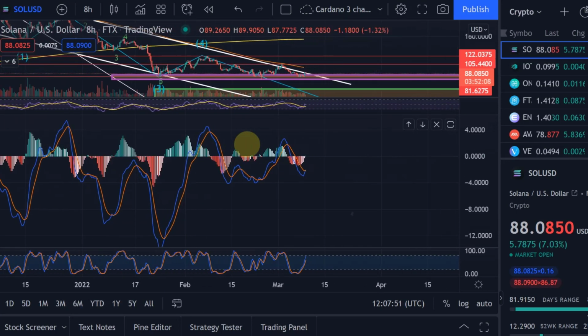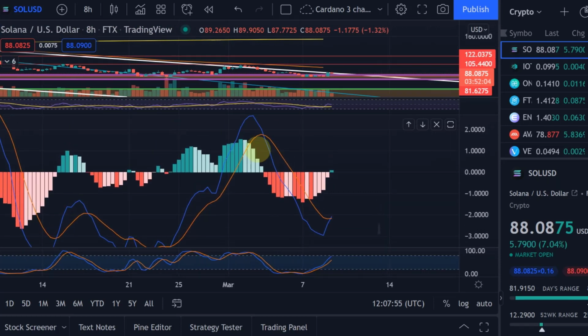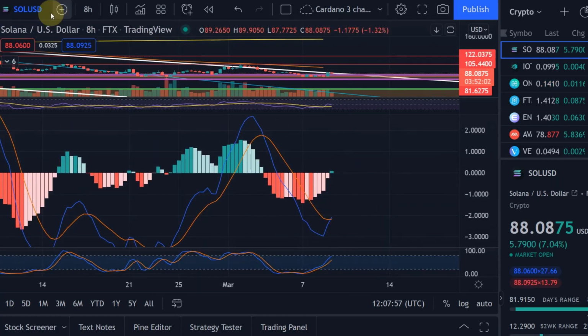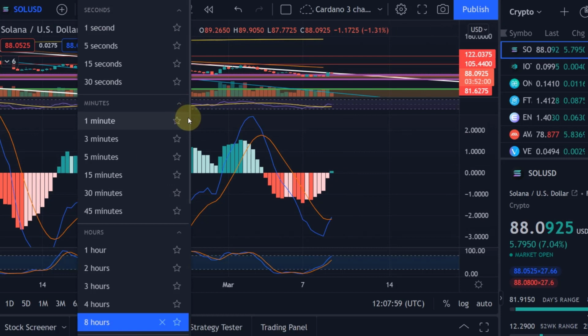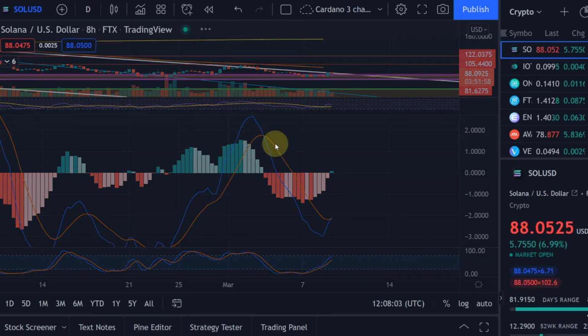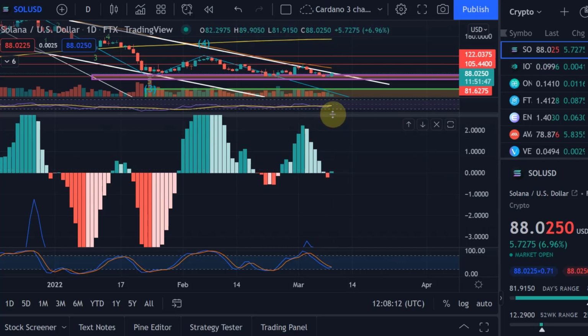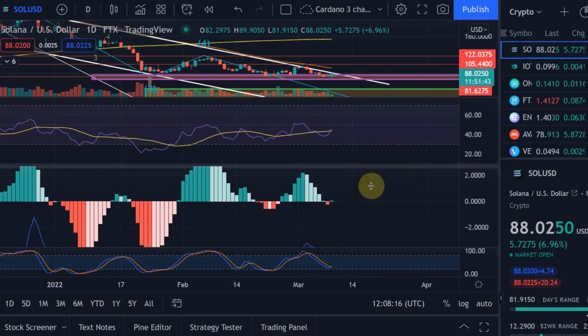Here the 8-hour chart as well. We just have a little bullish crossover just now, which is bullish as well. The 8-hour chart is also quite important for crypto, because the crypto market is running 24 hours. So you can sometimes see things that you normally wouldn't see on the other indicators. And on the daily now as well, a bullish crossover. All of that would rather suggest a continuation of this current uptrend.